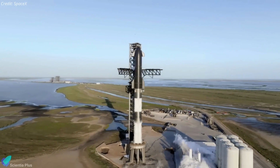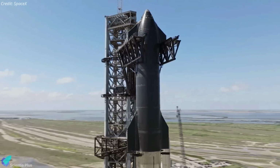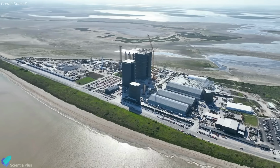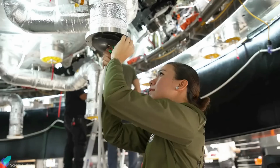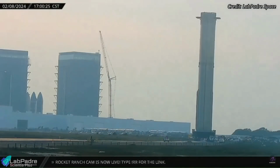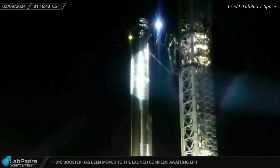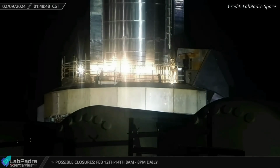SpaceX is getting ready for the wet dress rehearsal of the Starship Flight 3 vehicle, the final ground test before liftoff. Starship 28 and Super Heavy Booster 10 were at the production site for the past few weeks, undergoing rigorous system checks and thorough assembly verifications required before the launch attempt. Booster 10, having undergone all necessary checks and fixes, was the first to return to the launch site. Subsequently, it was lifted and placed atop the orbital launch mount, and it was prepared for further testing.